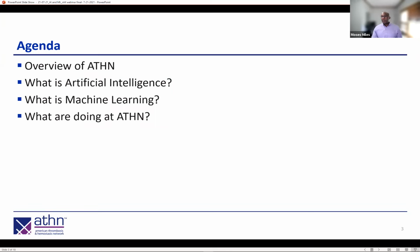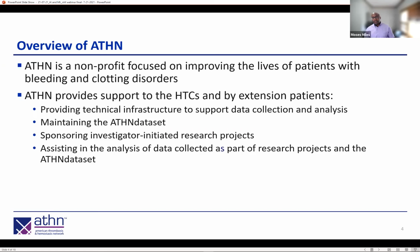So today we're going to give a really quick overview of what Athens is, for those who may have questions about that. We'll talk a little bit about what artificial intelligence is and how that differs from machine learning. Then we'll talk about what we're actually doing with these techniques at Athens. And Mike's going to drill down into a specific project where we're applying these techniques to the data that we've collected.